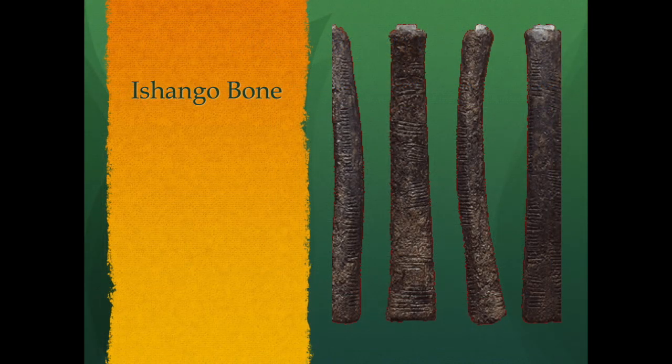The contributions that Africans have made to mathematics are extensive. For instance, the earliest known counting system that has been discovered is a carved bone that was found in Zaire in a fishing site in Ashango on Lake Edward. This bone has notches that are arranged in patterns and is estimated to be from the period of 23,000 BC to 18,000 BC. The first group of markings shows the use of prime numbers between 10 and 20.